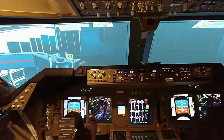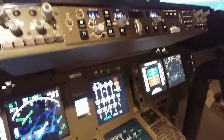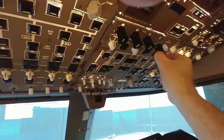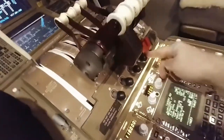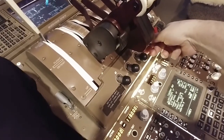Start engines. So I'm going to show you how we start the engines in this thing. As you can see, we're getting pushed back. So they give us the go ahead to start our engines. We're going to start engine number 4 first. Once the pressure reaches 2.6, we are going to open the fuel valve over here. There you go. So first engine is on, as you can see over there.